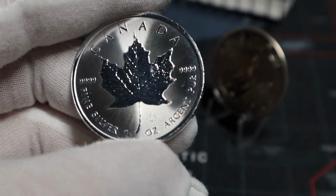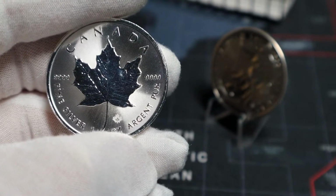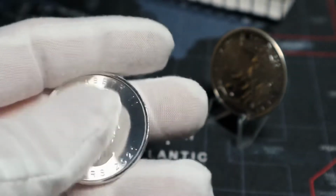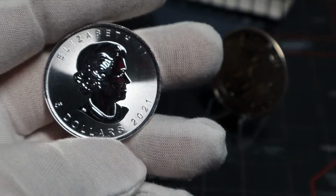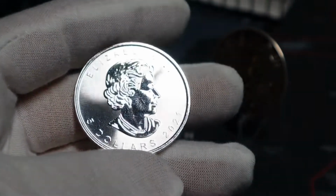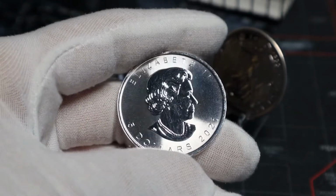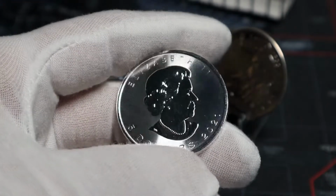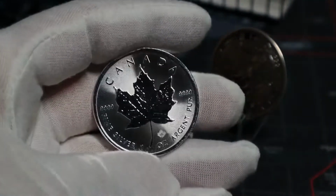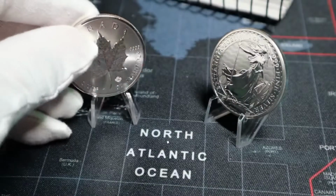Canada, fine silver, 1 ounce. Fine silver in French, Argent pur. And of course, on your obverse, you have the Queen, the $5 denomination, Elizabeth II at the top, and a love-hate relationship with this, but it is what it is with me. The light just bends around that coin. So for me, overall look, great job with the Royal Canadian Mint.